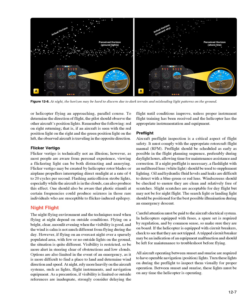Night flight. The night flying environment and the techniques used when flying at night depend on outside conditions. Flying on a bright, clear, moonlit evening when the visibility is good, and the wind is calm is not much different from flying during the day. However, if flying on an overcast night over a sparsely populated area, with few or no outside lights on the ground, the situation is quite different.